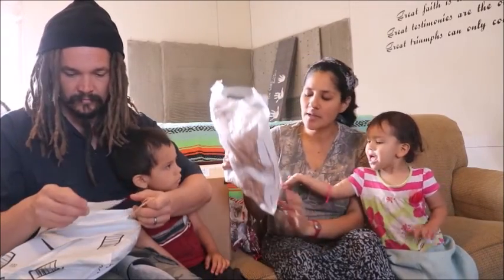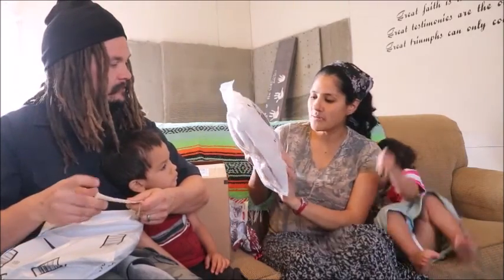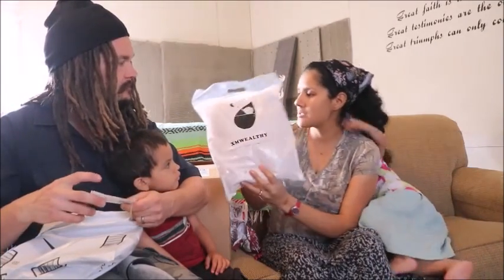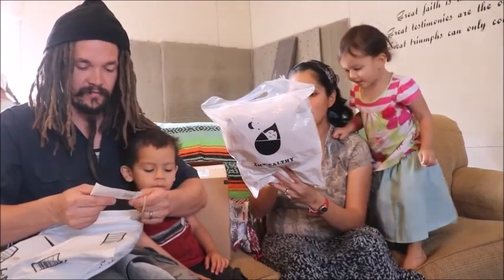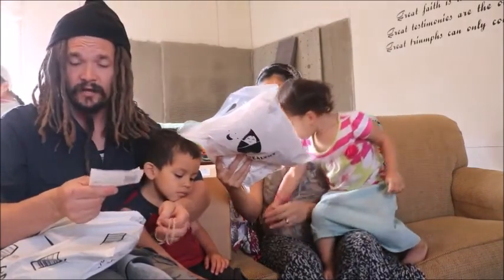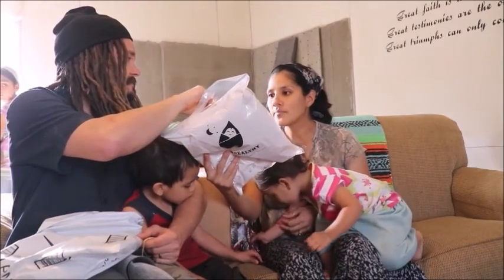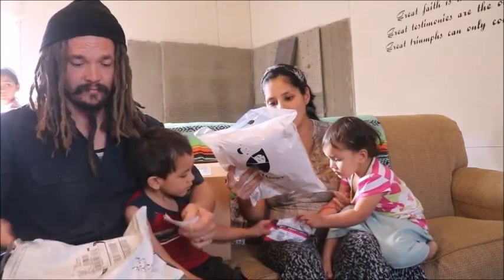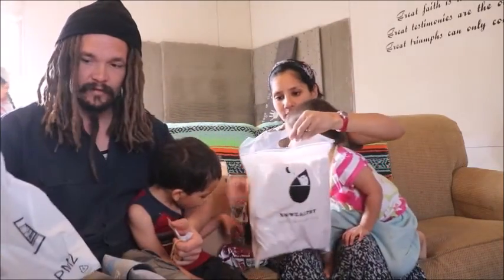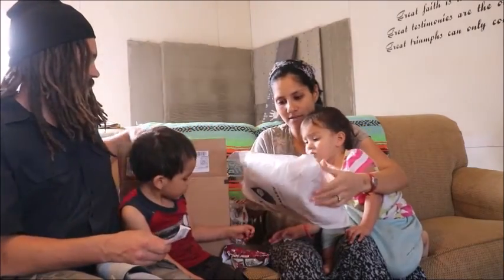This says it's an XM Wealthy Exquisite Baby Garment Series. It says here, enjoy your gift, and I'll say it's from AJ. I'm using some initials there. Wow, it's a baby sleeping bag. Soft, comfortable, breathable. Wow, that is awesome. Thank you. What a sweet gift.